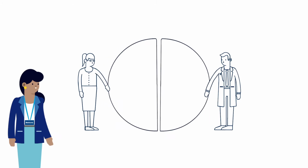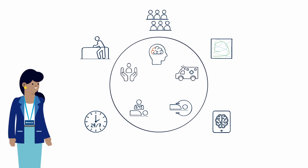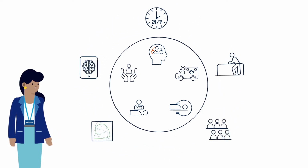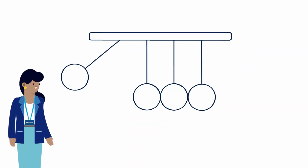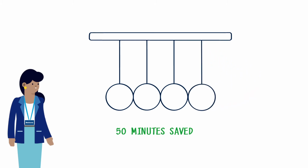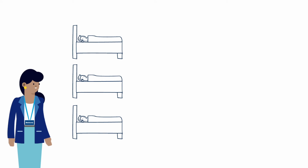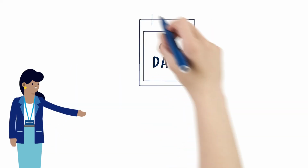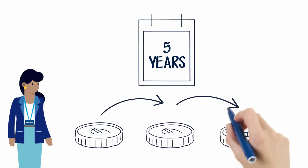Using a collaborative process of data collection, considering all the required resources for your program and simulations of several development scenarios, you will be able to estimate, for example, the effect of an overall saving of 50 minutes and the impact of your program on the potential number of patients treated, the proportion of patients achieving functional independency, and the respective costs for your hospital and the healthcare system in the short, mid, and long term.